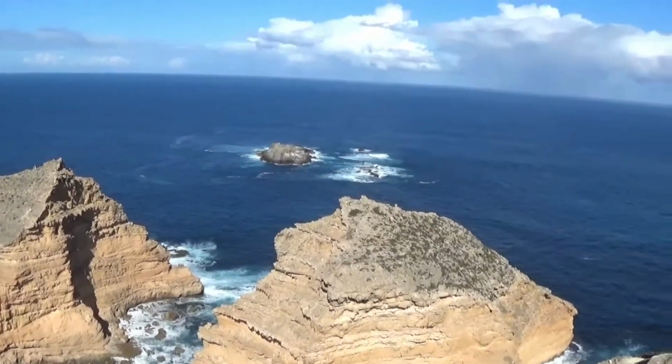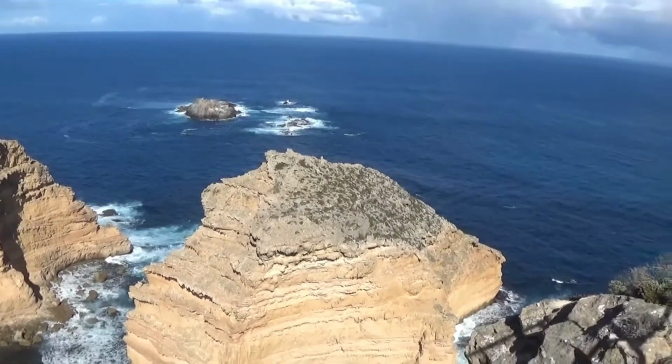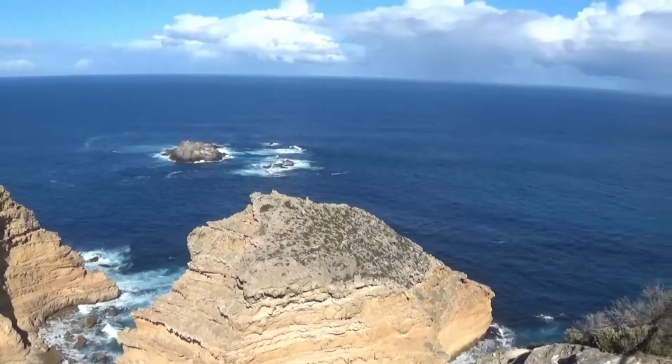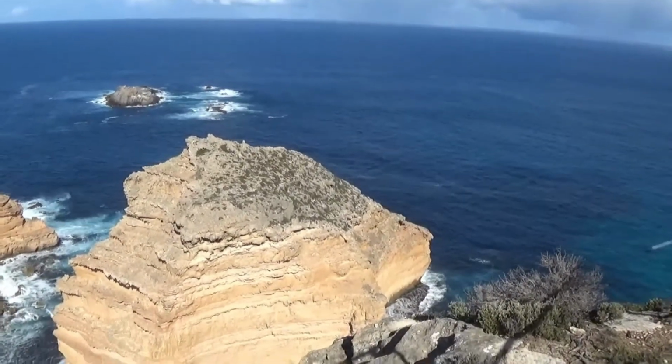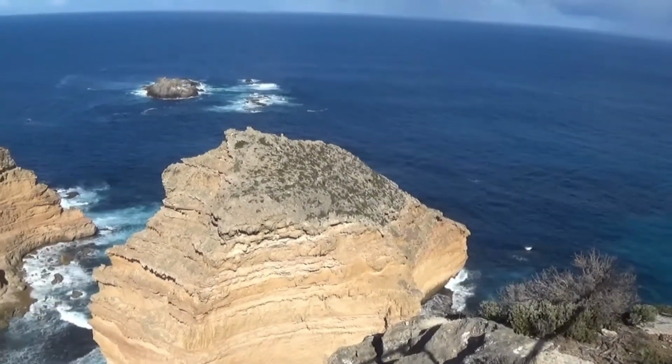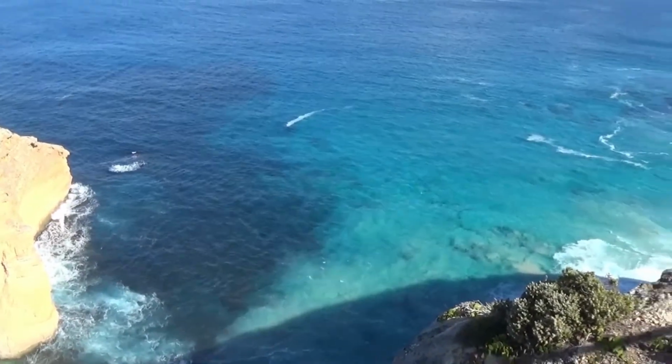We're pretty high up on the cliff, probably a couple hundred feet up. And I've just turned off now and I'll go around to show you the coastline from here too. You can see how clear the water is around this side.